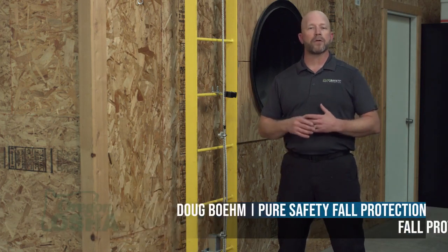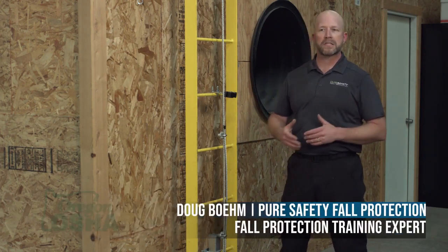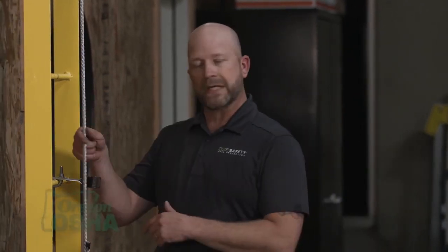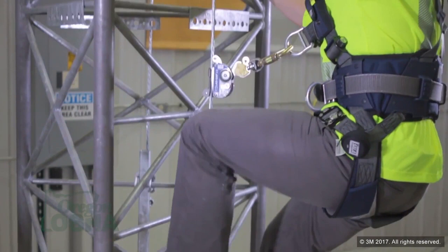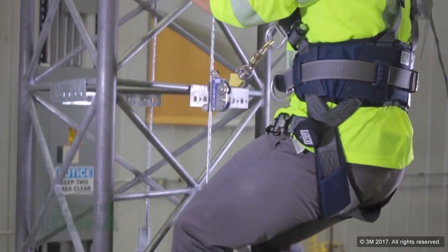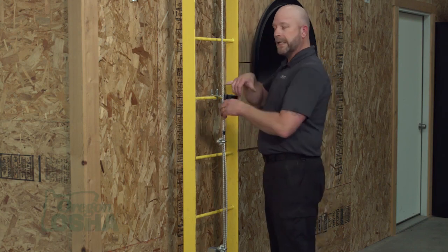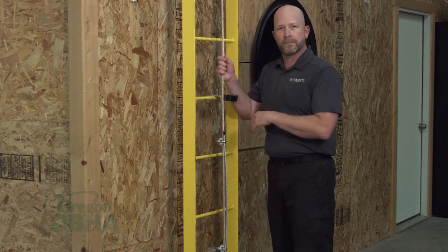We've talked about the fixed ladders and the new 1910, the general industry walking working surfaces, and the change for fixed ladders. The items that we are now encouraged or required to use are either a ladder safety system, such as what's installed in here, which is a cable system that is attached to the fixed ladder. You would use a traveler that would connect to here and then connect to the sternum ring or the chest ring of the worker, so that as they climb, it travels with them and below them, so that if they fall, it will engage and lock into the cable.